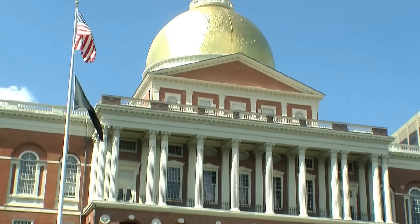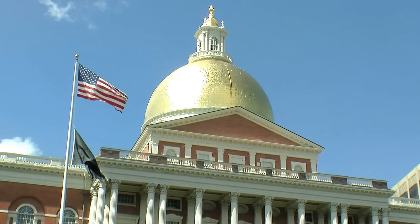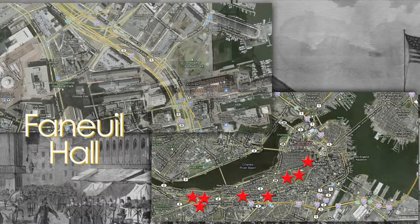Completed in 1797 in the Federal style, on a design by Boston architect Charles Bulfinch, the Statehouse is the seat of government for the Commonwealth of Massachusetts. That distinctive dome was originally covered in bronze, crafted by Revolutionary War hero and Boston metalsmith Paul Revere. The bronze was later replaced in 1874 by gold leaf. That same dome also served as a constant reminder of Matt Damon's boundless political ambitions in the 2006 film The Departed.